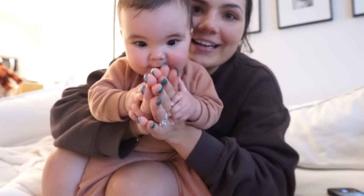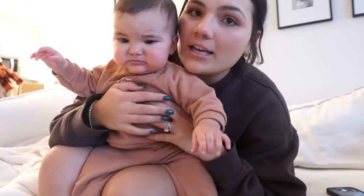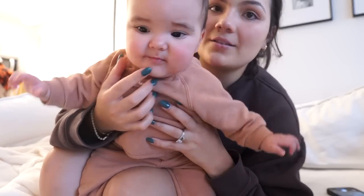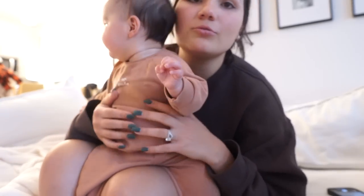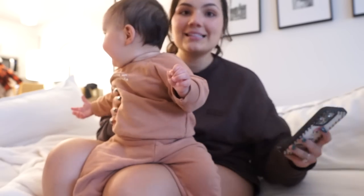But she likes to hold your hands while you clap. And then they go in the mouth. And no teeth yet. But you can see the little whites of her teeth coming in. But she never lets you look in her mouth. It's very difficult to look in her mouth in general. So, okay, that's the Sutton 8-month update.